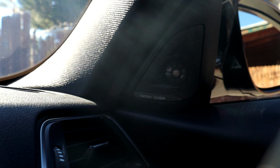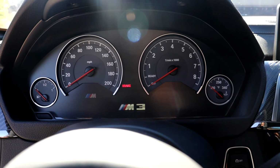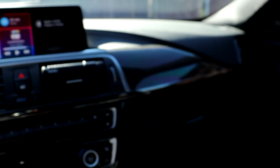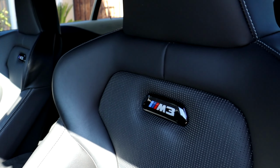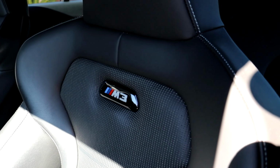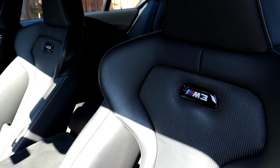You also get the Harman Kardon sound system in here, which sounds really good. Like this sound system is also in the F30, the Harman Kardon, however you say it. It is also in the F30, and it sounded pretty good in that one, but it sounds even better in this car. So yeah, that's definitely a plus. And then one thing I almost forgot to mention are these M3 badges that are in the seats, and these do light up at night, so these are definitely a cool little feature here in the interior.